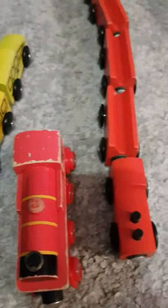Also, these engines are pretty long, but this one, he has 4 tenders. This one has 2 tenders. This one doesn't have a tender, but he doesn't have coal. This one has 1 tender. He has 1 tender as well. He's actually long. I think he's pretty long.